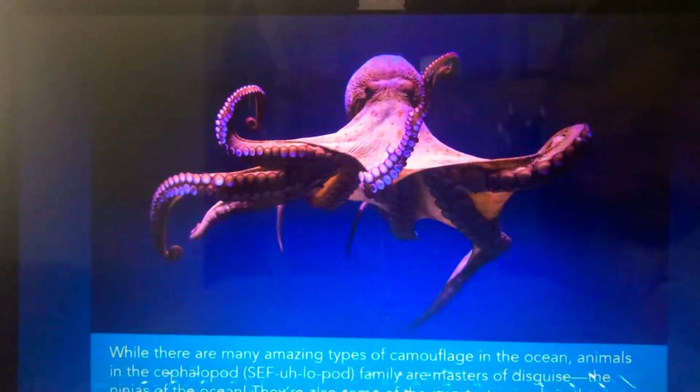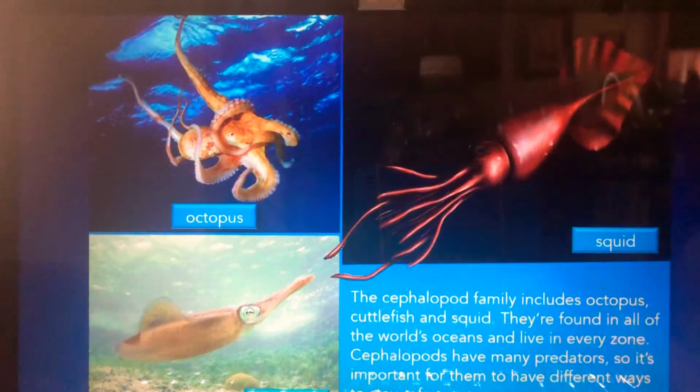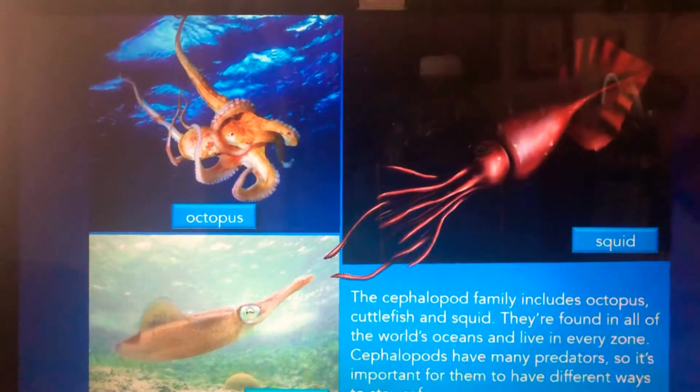While there are many amazing types of camouflage in the ocean, animals in the Cephalopod family are masters of disguise, the ninjas of the ocean. They're also some of the smartest animals in the ocean. The Cephalopod family includes octopus, cuttlefish, and squid. They're found in all the world's oceans and live in every zone. Cephalopods have many predators, so it's important for them to have different ways to stay safe.